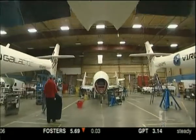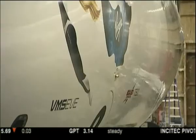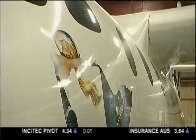Virgin claims the trips into space will have lower carbon emissions per passenger than a flight across the Atlantic, but it's still a lot of energy to use on a very short trip. In the first year or two, the goal of this program is to carry maybe thousands of people to space, so it's just a game changer. Everybody will know somebody that's been to space in the next 20 years.